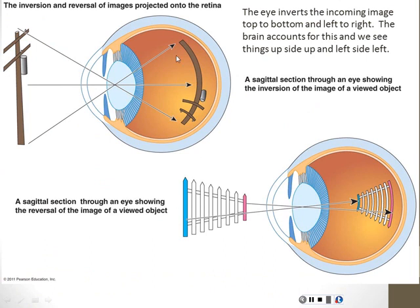All right. And then this is a review of elementary school science, right? The eye inverts top to bottom and left to right. This is due to the optics of the eye. So when the image comes in, it's flipped both top to bottom and left to right. Now, why don't we see the world upside down then? Because the brain flips it back over and puts it back in the correct orientation.